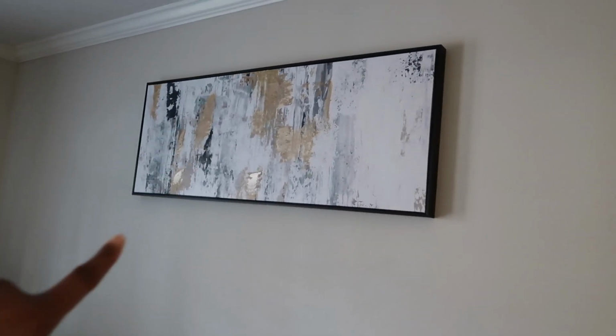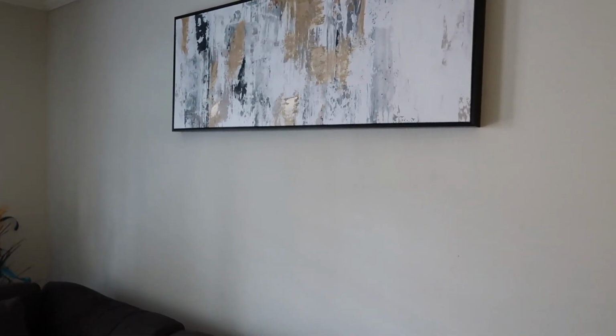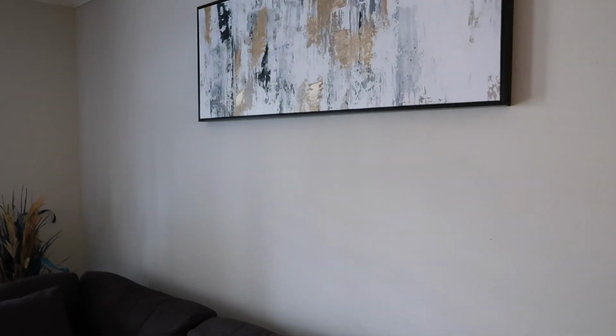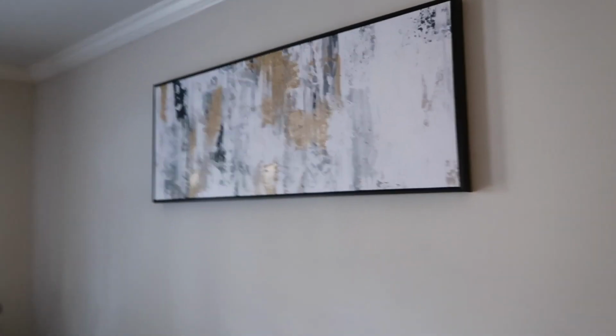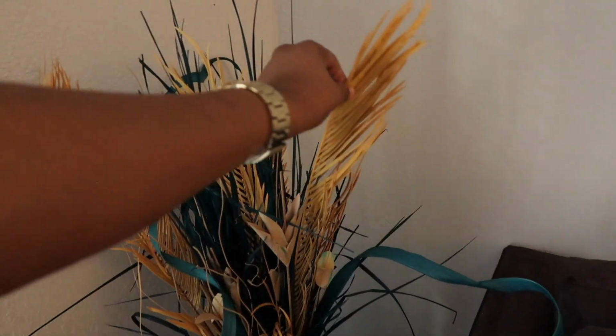And this painting also came from, where did I get that? Home Goods. This painting came from Home Goods, and I loved it because it has the gold in there, so it ties well with everything that's in here. And then I have this cute little plant over here that my grandmother bought me. I think she got these from Michael's.